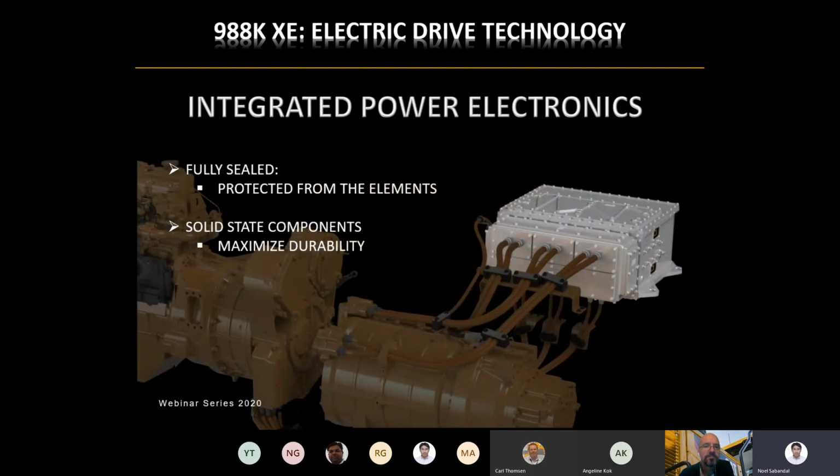The power inverter. So from the generator, there are three-phase cables that connect to the power inverter. It is fully sealed, durable solid state, and has semiconductor components. The power inverter contains the power electronic devices that are used to convert the generator three-phase pulse voltage output of 715 volts to the power bus voltage. These voltages will be used to power the drive motor.